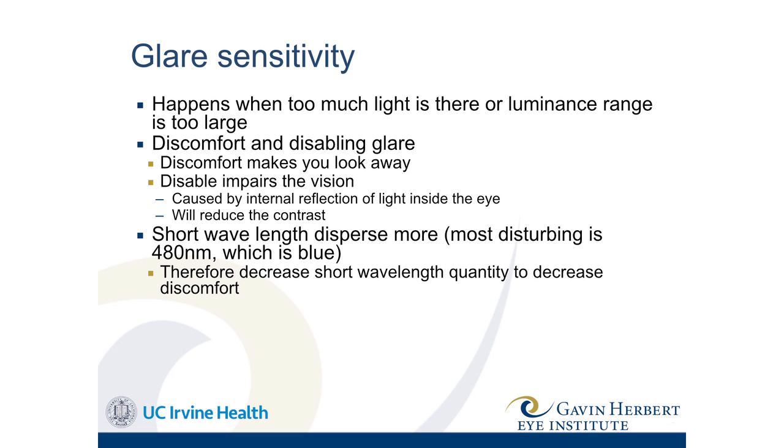So the next topic I'm going to go through is something a lot of my patients ask about when I do low vision, especially with keratoconus: glare sensitivity. This glare happens when there's too much light, or if the luminance range is too large. There are two major types of glare issues that we see in patients. There's discomforting glare, which just makes you want to close your eyes and look away. But the disabling glare is what really affects most of my keratoconus patients.